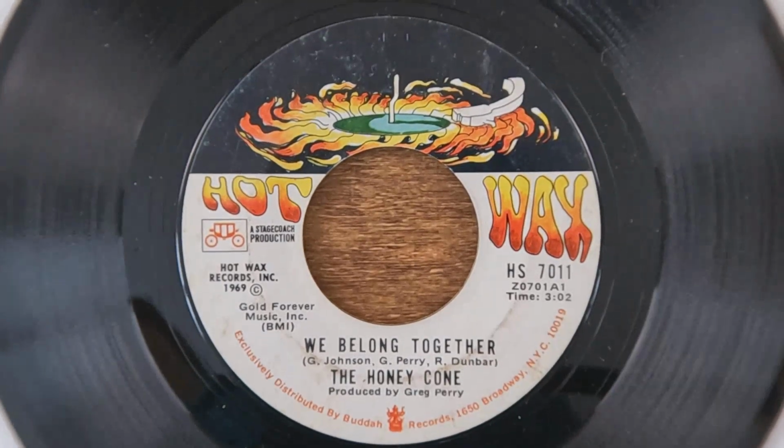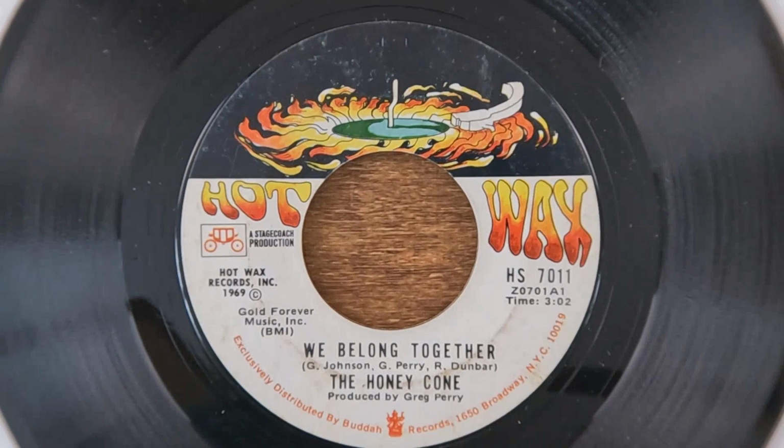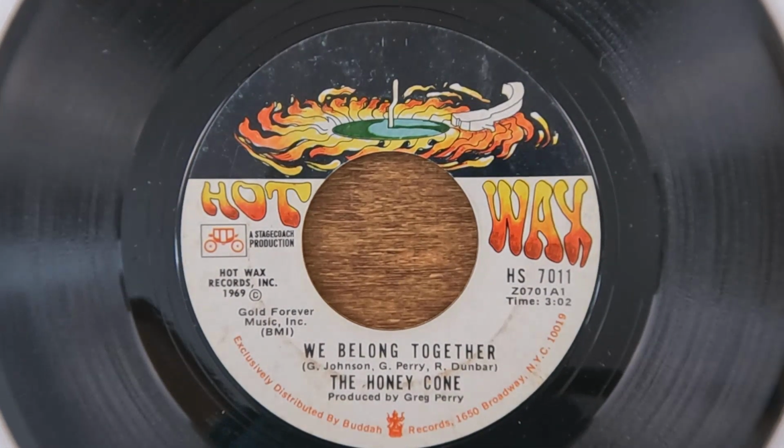Welcome to part 6 of the Pink and Blue Disco Case series of 45 RPM vinyl records. I promised you hot wax in the last episode, and here it is. At least the distributor is called Hot Wax. It's a Stagecoach production, so there's no affiliation there, but down at the bottom here you'll see actually exclusively distributed by Buddha Records. So I guess Buddha's the distributor.